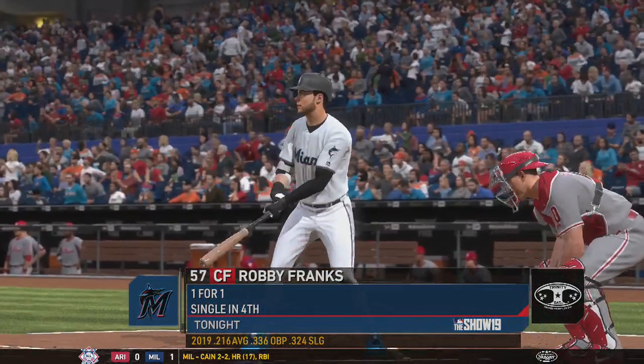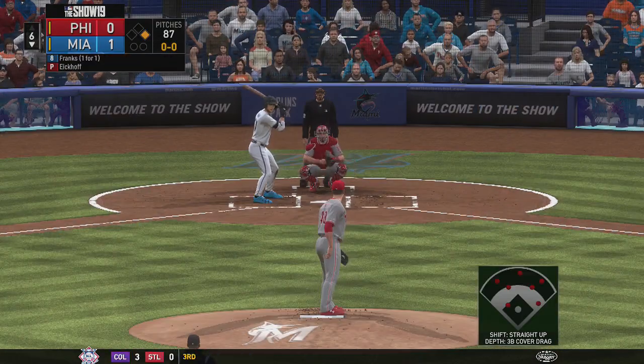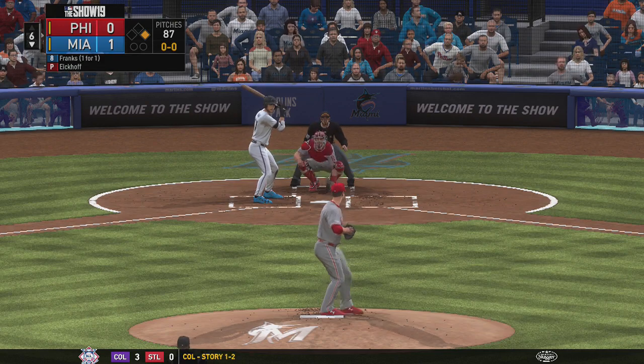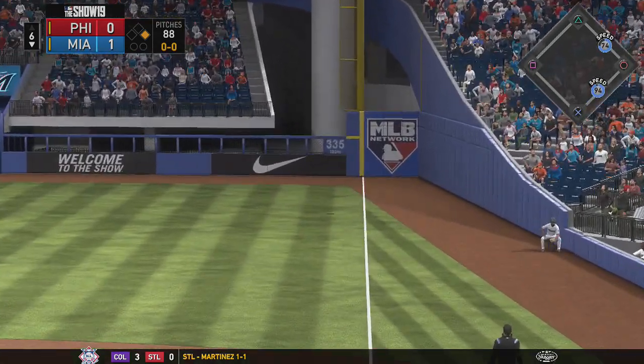Coming to the plate now, Robbie Franks. He singled his last time up. Yeah, guys, everyone knows he's been slumping. Dan, you can certainly attest to this, only amassing a solid 1 hit in your entire career. But pressure's off now. Maybe he gets hot.